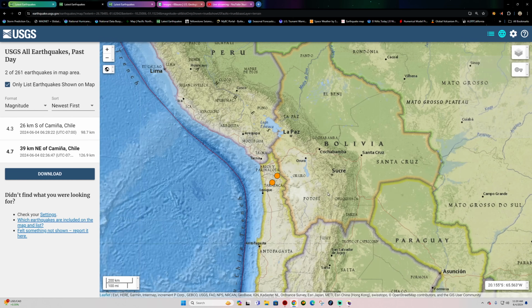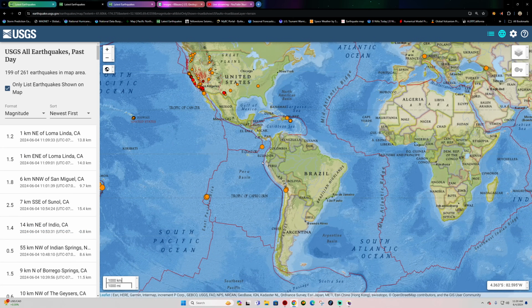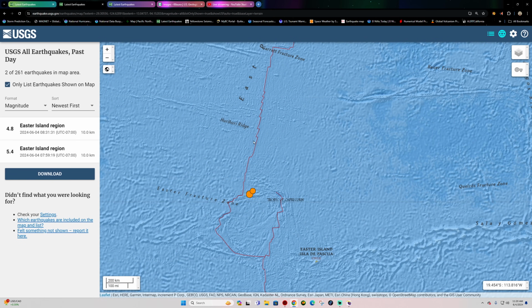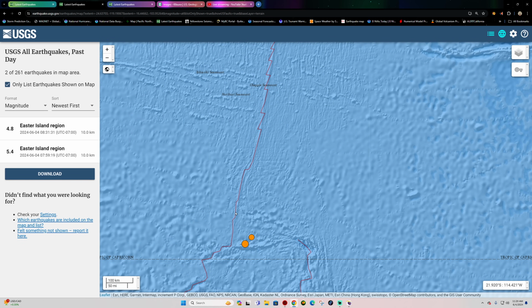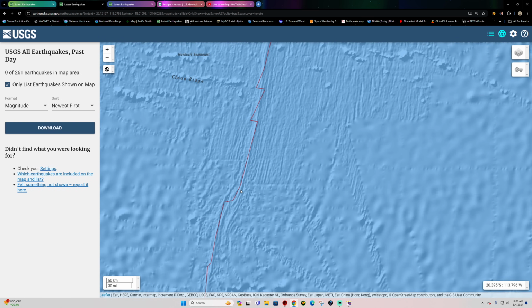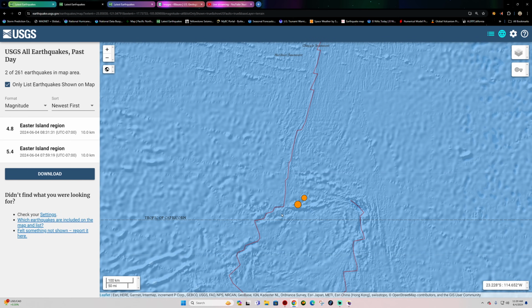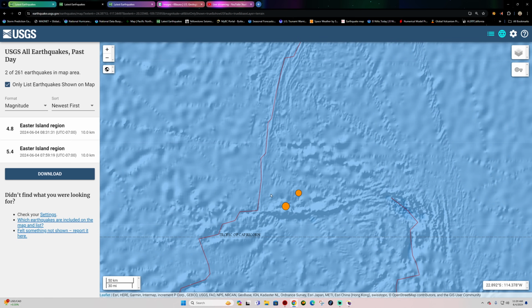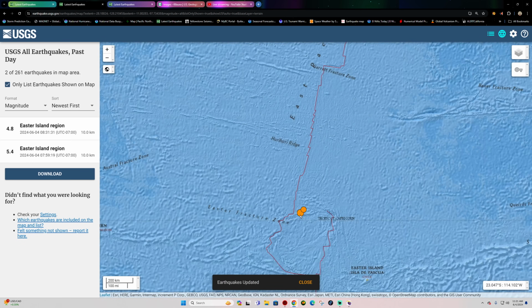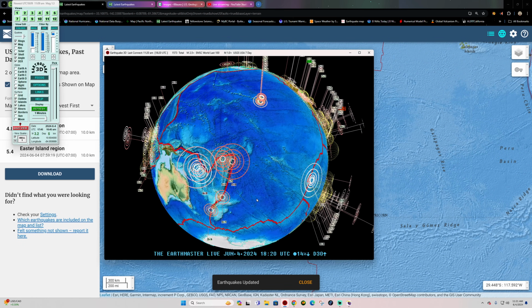Should amplify the conditions out here across the South America region. Of course, this is off of this main divergent zone. You can see the new oceanic crust here and the lines indicating a separation of the seafloor throughout time. But this area right here looks like just a jumbled up mess of a different type of fault system here. But we'll definitely keep an eye on it.